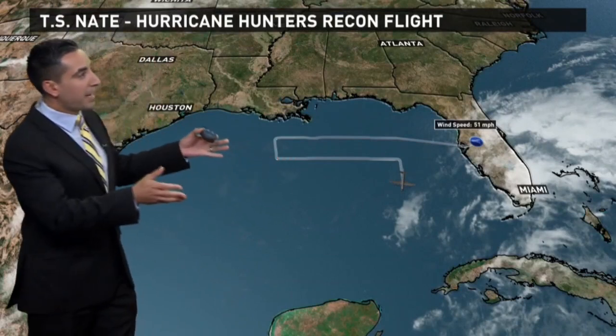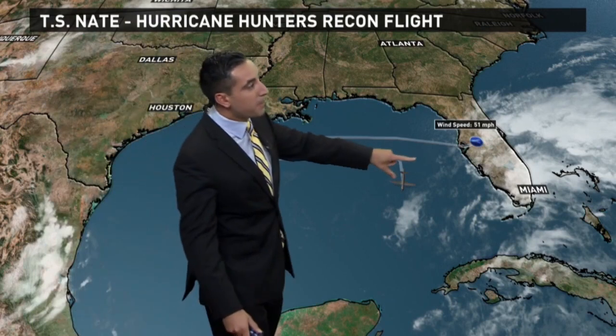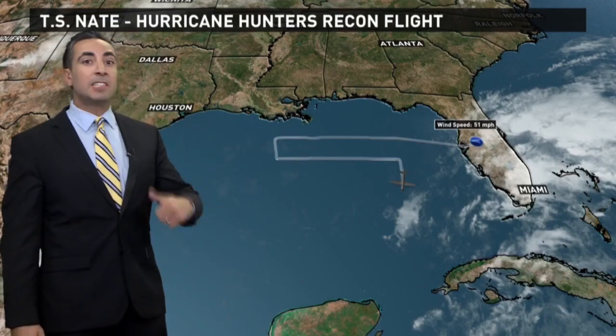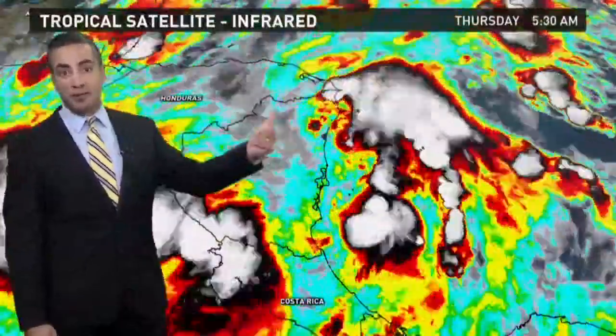But I want to show you here the Hurricane Hunter aircraft. This is the P3 Orion Kermit that we just talked about. It is flying a grid pattern over the Gulf of Mexico, well ahead of where Nate is heading to sample the environment here to put into the computer models that will be run from here on out to kind of see where this is going to head.